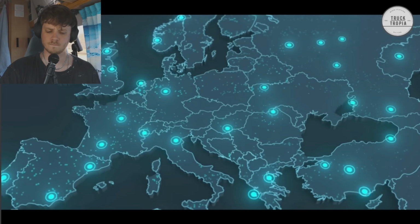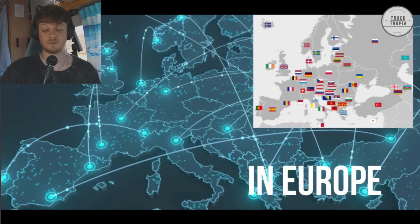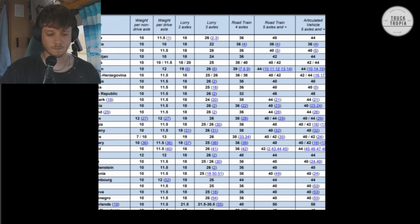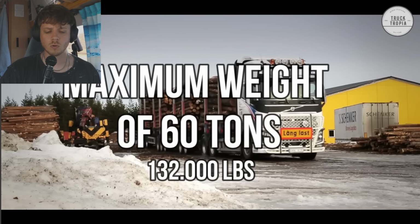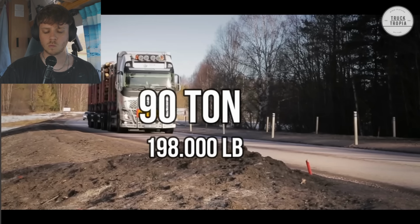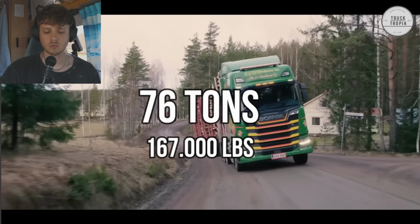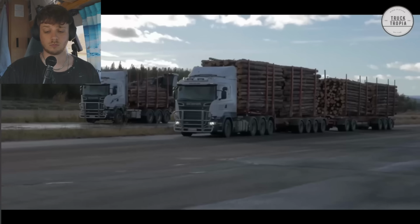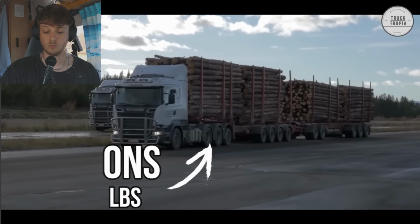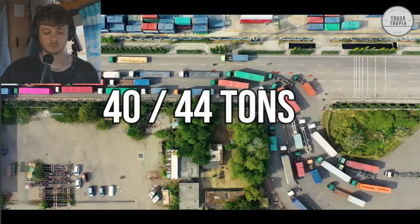But it's a bit different in Europe. There are 27 different countries in Europe, which of course results in different rules. In Sweden, a truck can have a maximum weight of 60 tons, or in some specific cases up to 90 tons. Oh, okay. In Finland, the maximum weight is 76 tons, and they are experimenting with 90 tons. And in some cases, even more. Whoa. Most of the countries have a maximum weight of around 40 to 44 tons.